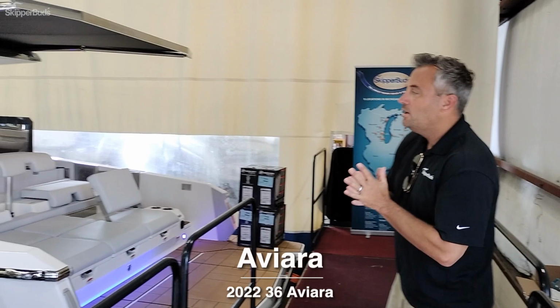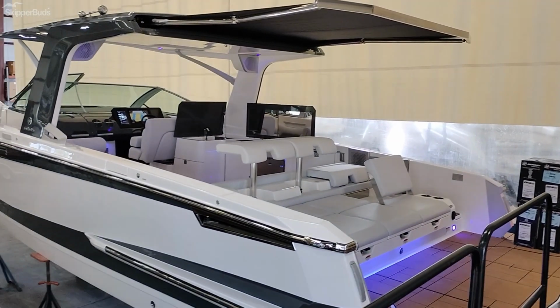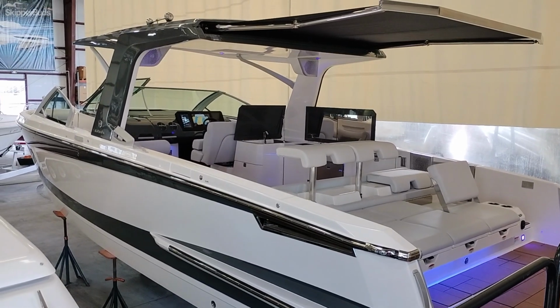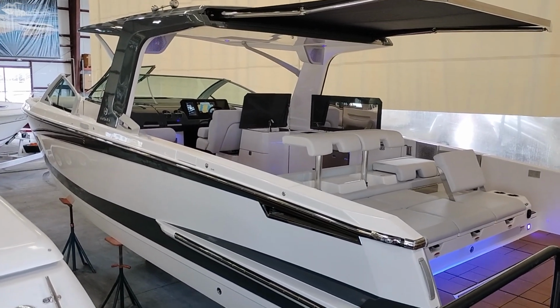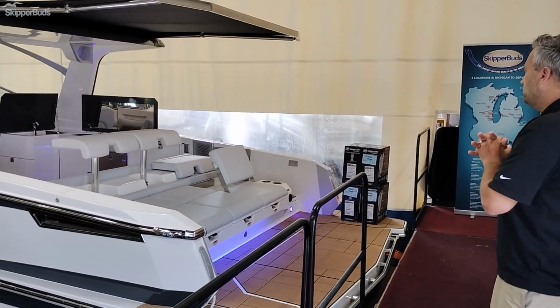Very, very excited about this new example that showed up today. This is the all-new Aviara, built for you by Mastercraft Holdings. This is a 36-foot, built here in the US of A, and I am going to take you for a little walkthrough.